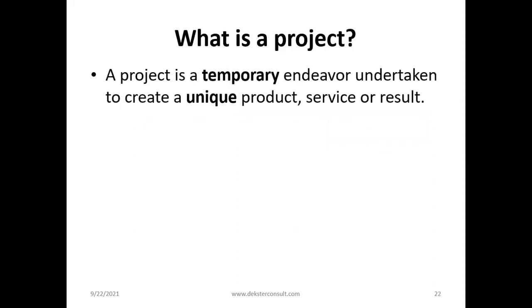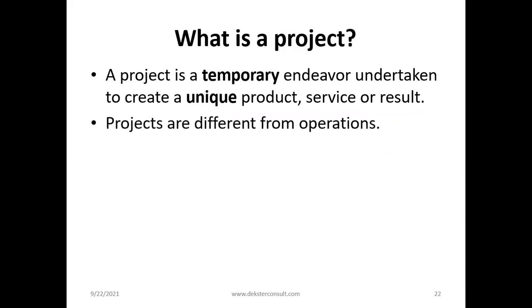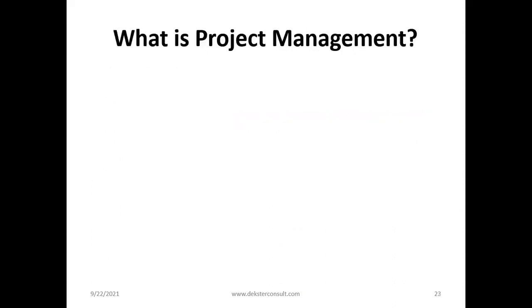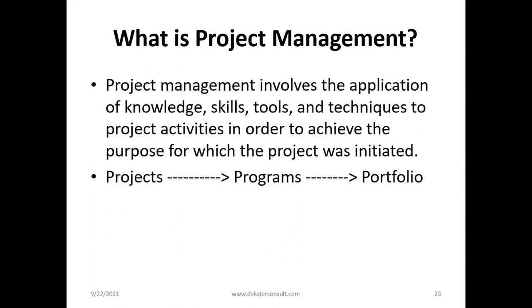So what is a project? It's a temporary endeavor undertaken to create a unique product, service, or result. Projects are different from operations. Projects have a definite beginning and end. Operations do not have a definite end. They are ongoing work that sustains the business organization. Project management is the application of knowledge, skills, tools, and techniques to project activities in order to achieve the purpose for which the project was initiated.